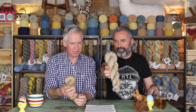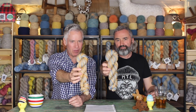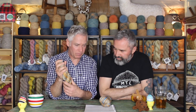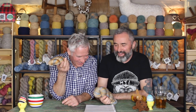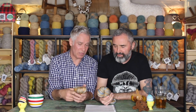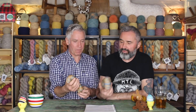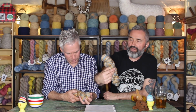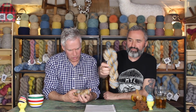So what do we have here? Let me guess. Is this the merino? We're going to start with the wool. I thought you were going to guess the color. Okay, so it is blue-faced Leicester. Oh, BFL. Yes. BFL is a gorgeous wool as well, and I've used indigo and marigold. And what's the other? And mugwort. Oh, mugwort. Yeah.